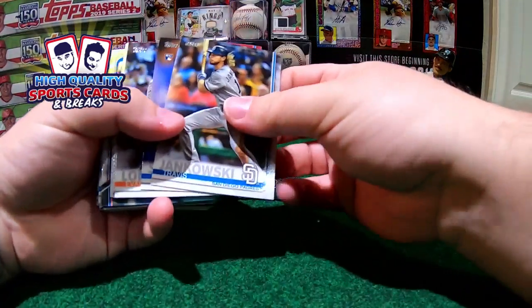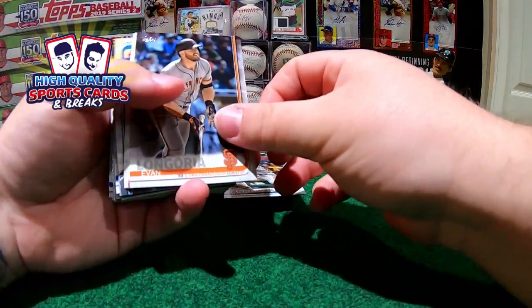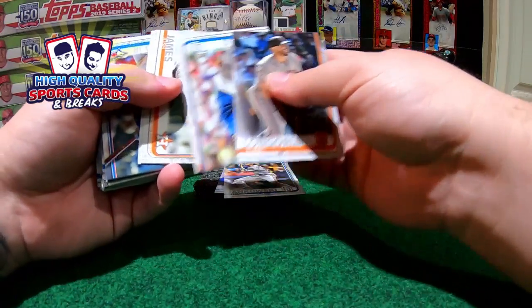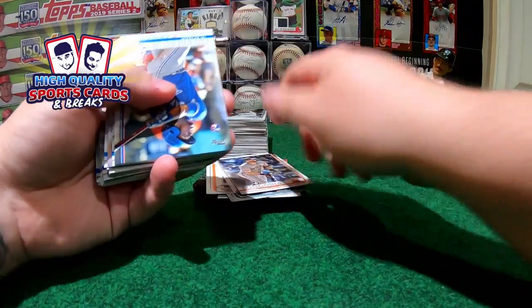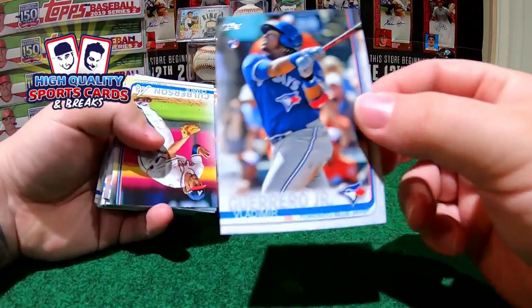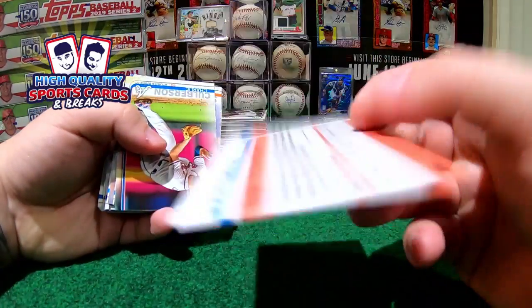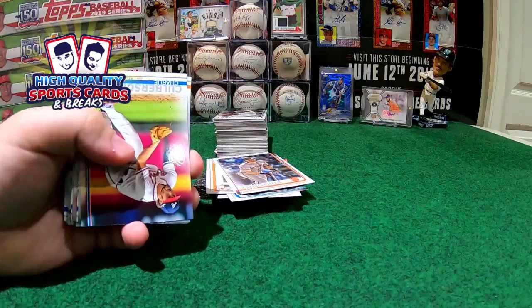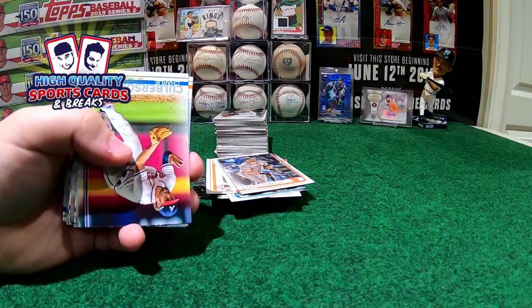Second half of this box. Yankees, Mets, and Red Sox in the race. All right, let's do something nice for you, buddy. And look at that. Vladimir Guerrero Jr., first chirping rookie card on this box, the number one on this series. Congratulations to the Jays. Nice piece for the Jays, man.